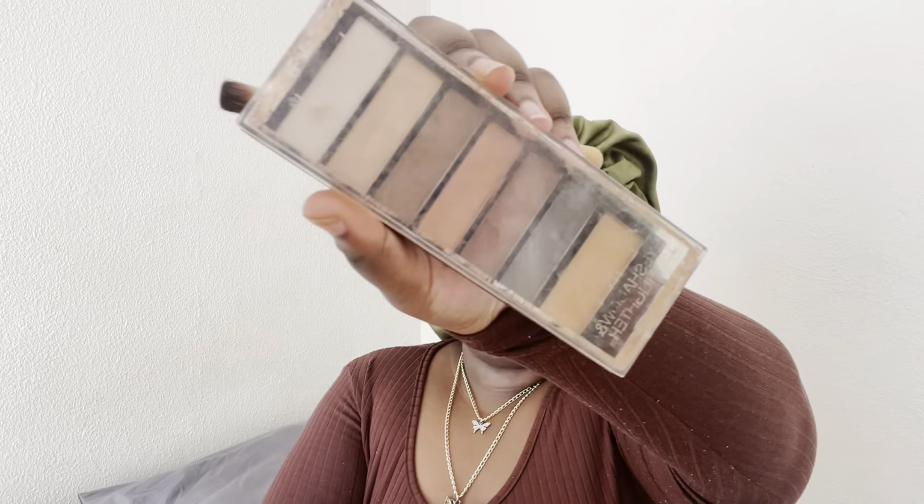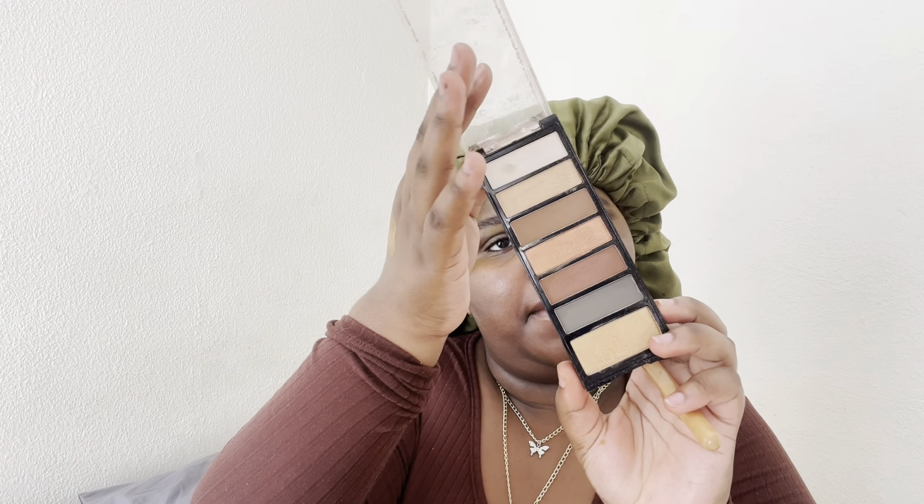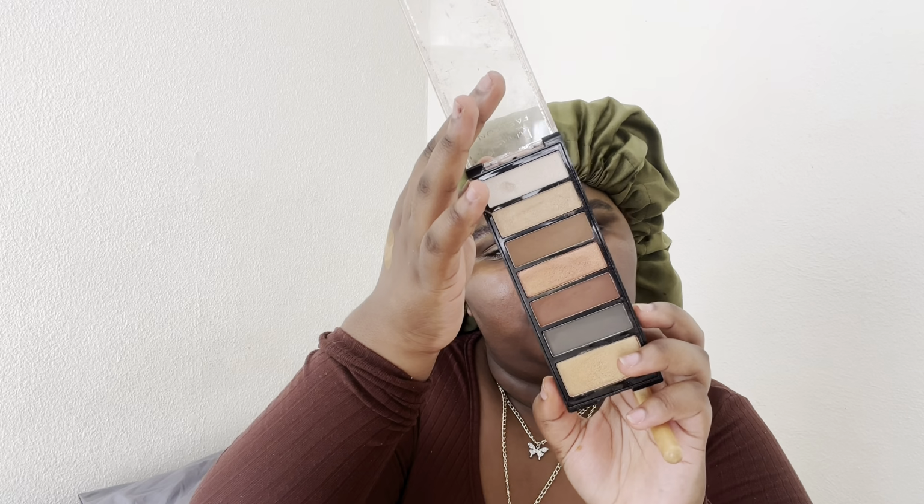I'm gonna go in with this eyeshadow palette. Don't know where it's from. I really don't know where it's from. I feel like it's from some random store. Like a no-named type random store.